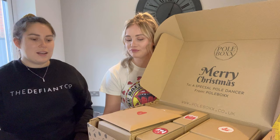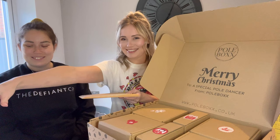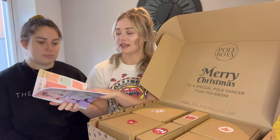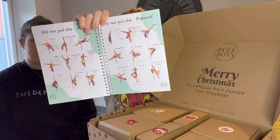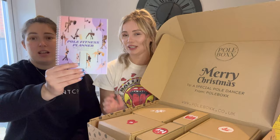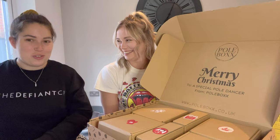Next up, number 2. I actually get to rip it open. We have the Pole Fitness Planner. So we designed this in-house ourselves and it's got 6 months of planning your pole. You've got monthly planners for classes, you've got goal pages, and then at the very back, you've got different moves you can try. So perfect planner, especially if you're starting out in pole dance or if you've got a competition coming up. And literally every picture is drawn by us as well. We're just so talented. And look, here's Sophie herself. Unbelievable, Jeff.